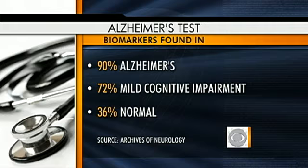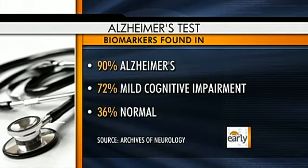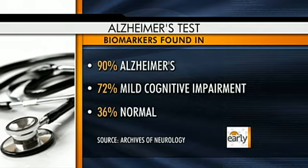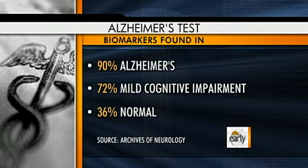Can we put the graphic back up again? Because that was interesting to me. This 36%, though, that had no symptoms whatsoever. What do you extrapolate from that? Well, what they're saying now is that that might be very helpful in identifying a large population of people who are at high risk for Alzheimer's.